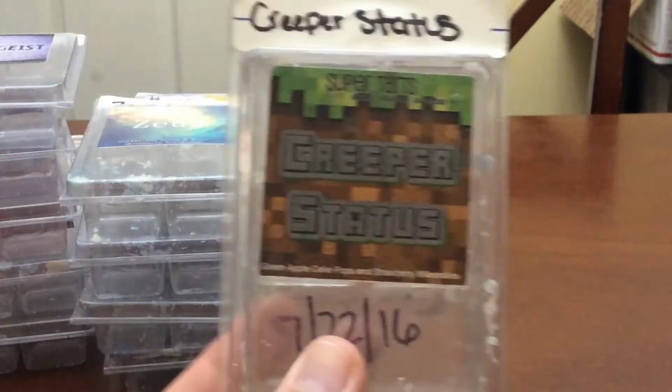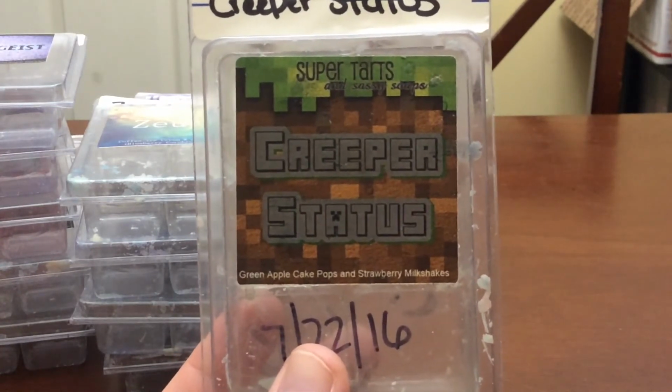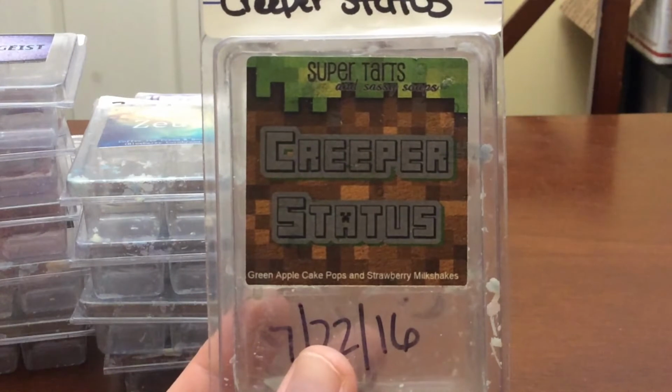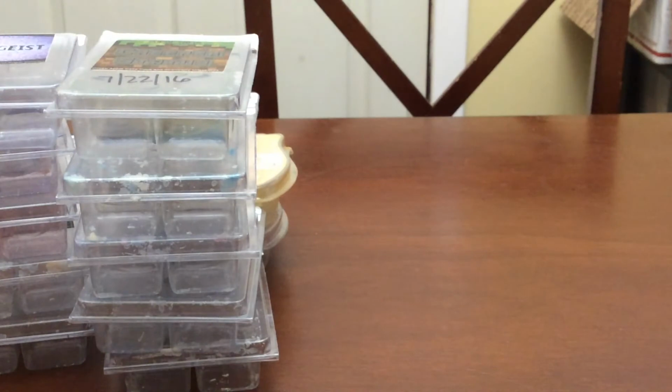And the last clamshell is Creeper Status, and this one's gorgeous. I get mostly the green apple and the strawberry. I don't get a whole lot of bakery, and I don't really get like a milkshake, but I do get green apple and strawberry. Maybe there's a hint of milkshake, but I don't really get cake pops, but that's fine. So onto the bags, and there's a ton, so bear with me.